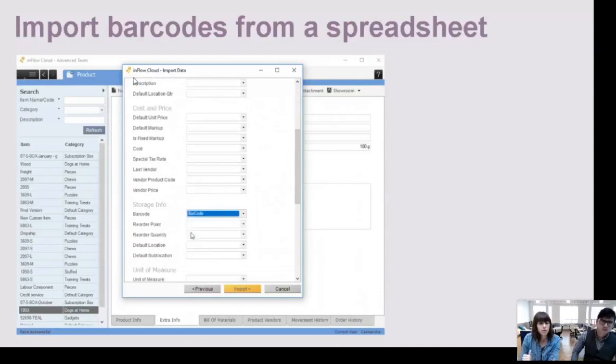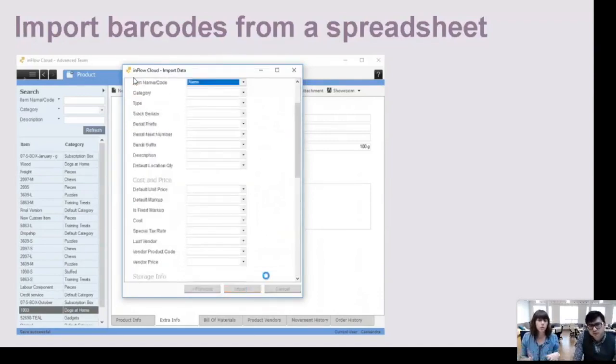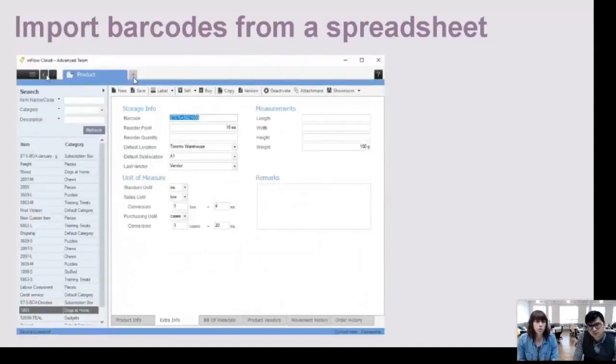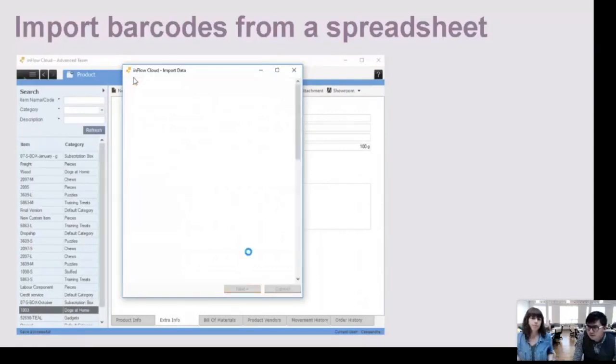The other option, if you do have to buy them, you can import them from a spreadsheet, or if you do want to make your own format of how the code actually looks, you can also import them from a spreadsheet. You just need a column in the spreadsheet for the name, a column for the barcode, and then inside of inFlow, you would do a product details import, and that'll just populate them all at once.